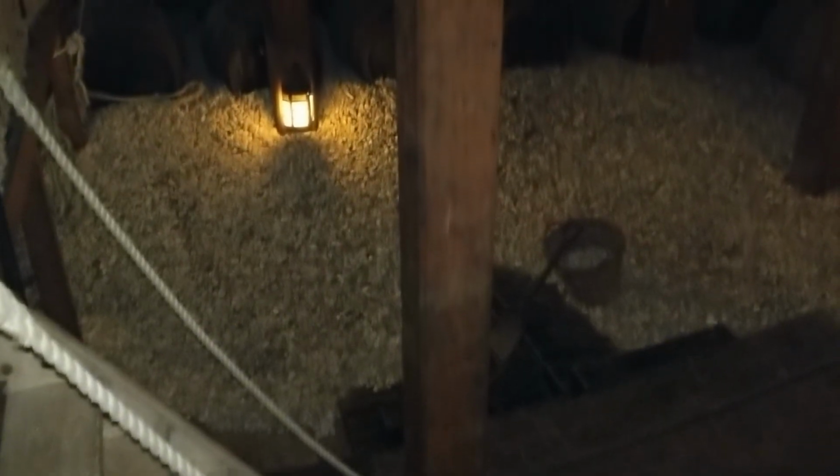Since it's flash photography that's not forbidden and not lit photography, there's some slightly more in-focus shots of the ballast, the stores, the base of the ship. There's the keel. Let's see what else we can see. Oh look, more rope. There's a surprise.